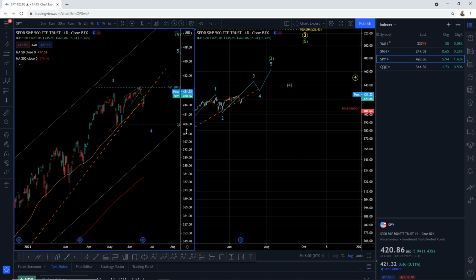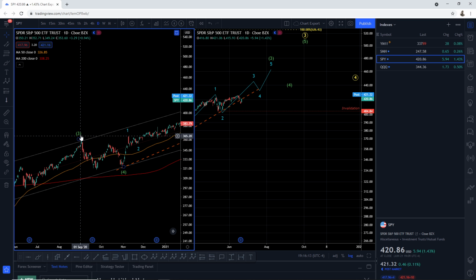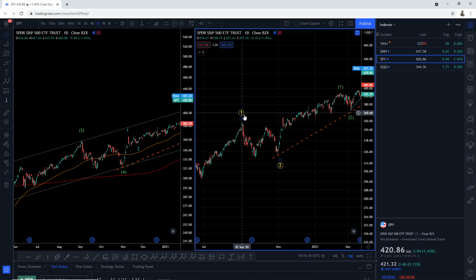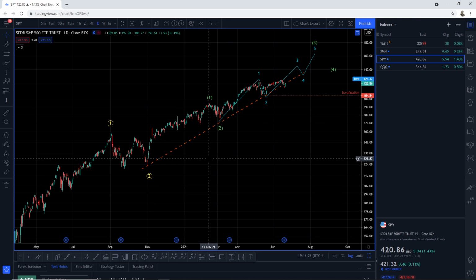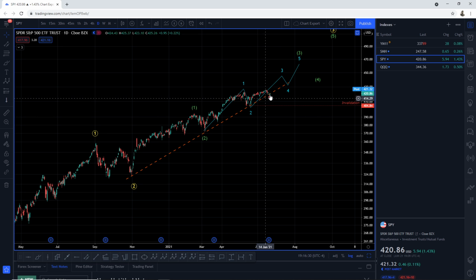If I go back to the daily time frame just to compare apples to apples, this was the intermediate wave degree. Here we're calling this a primary degree. So this structure is complete, this structure is still ongoing, so wave 1 is still ongoing, in that old interpretation. Now this one here, we're looking for wave 1 down, 2 and wave 3.